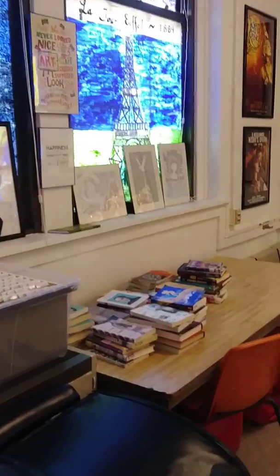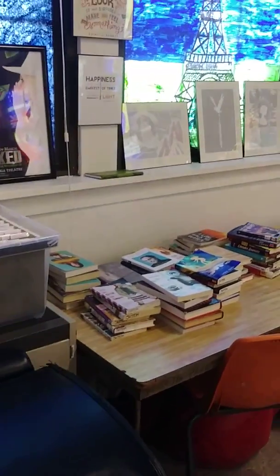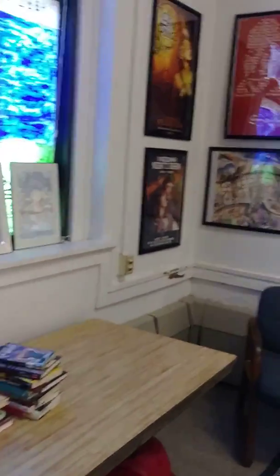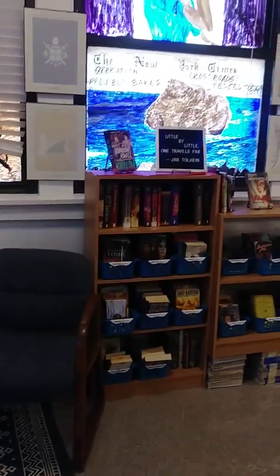And then on this table is just a place for kids to do projects, work on book projects. Right now there's a lot of books on there from my book buffet activity that I've been doing with them to advocate more reading, which leads us to my classroom library.